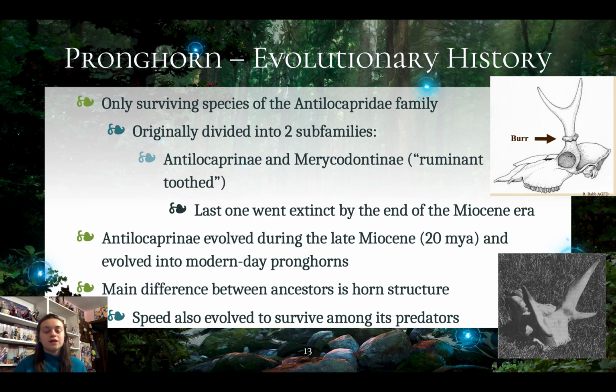The pronghorn is the only surviving species of the Antilocapridae family, which was originally divided into two subfamilies, Antilocaprinae and Mericodontinae, which means ruminant tooth, and the last one of this subfamily went extinct by the end of the Miocene era. Antilocaprinae evolved during the late Miocene, which was about 20 million years ago, and evolved into modern-day pronghorns.